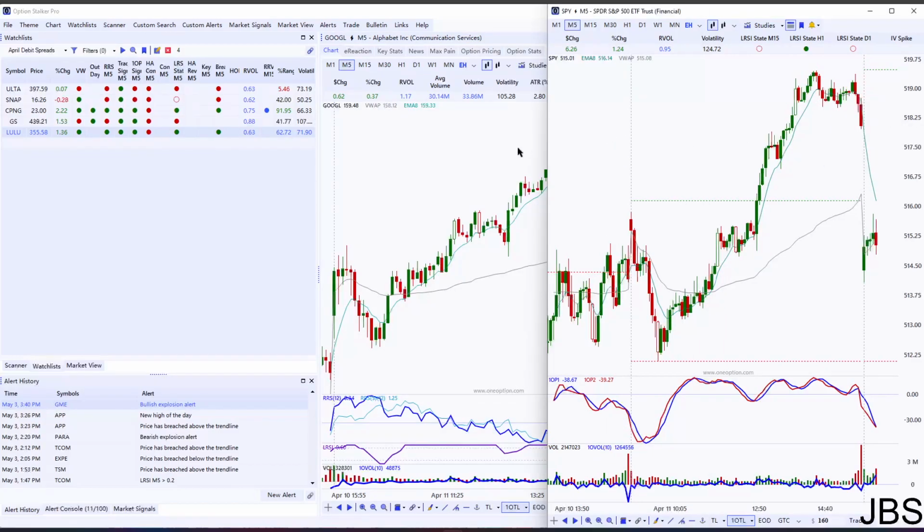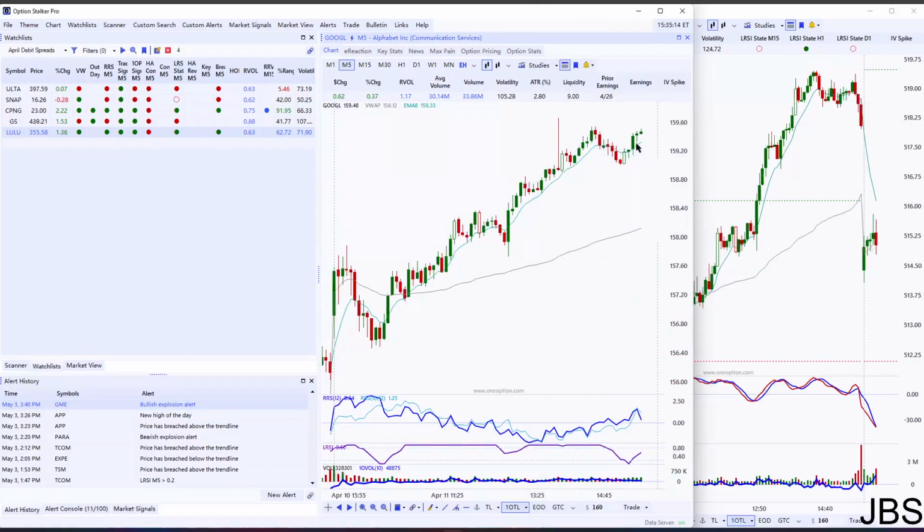Market's pretty dead. It's losing some steam. Google had a pretty decent pullback. It's late in the day. Let's take some profits on Google. So you get in at 11:15, at 158.76. You get out here at 3:45, 159.54. About a 75 cent move on a stock like Google is pretty dang nice.